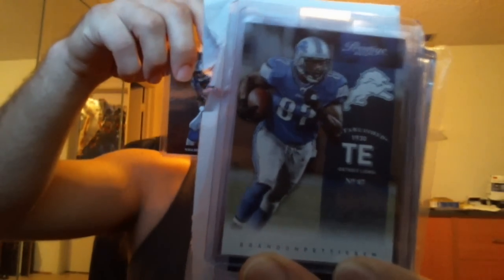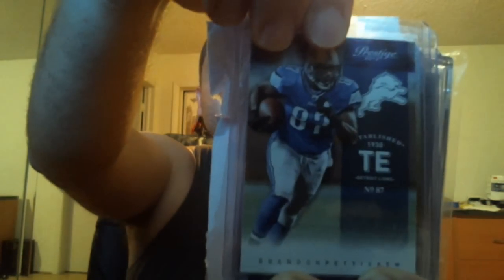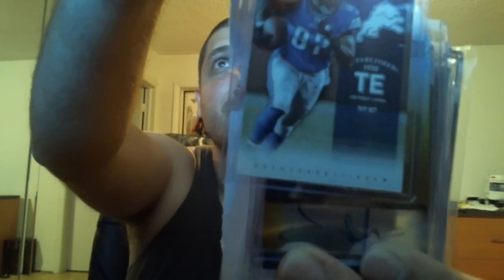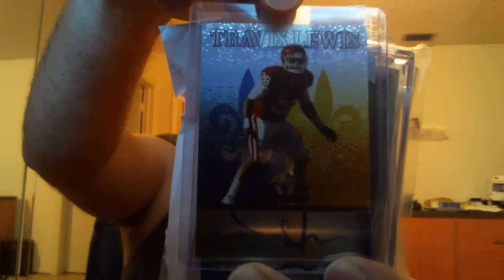All right, Brandon Pettigrew, base from Prestige. I see ink. All right, who we got? Oh, nice, Travis Lewis. Man, that's sweet, bro. That's a blue, so that's numbered out of 99. That's a very nice card, the Leaf Valiant set. All on-card autos, those are beautiful. Thank you, sir. What we got here? Oh, it's a Lions Mikel Leshoure rookie card right there from Gridiron Gear.